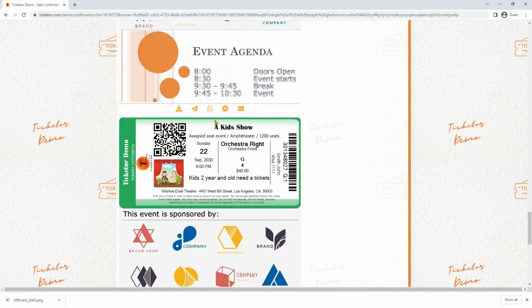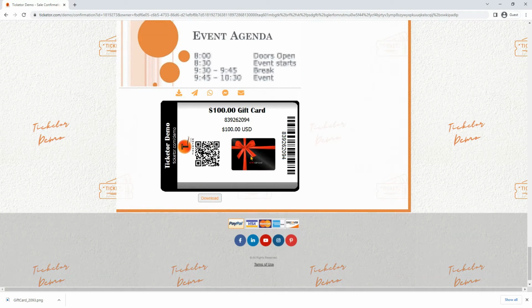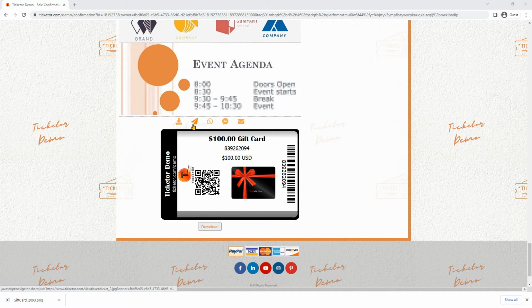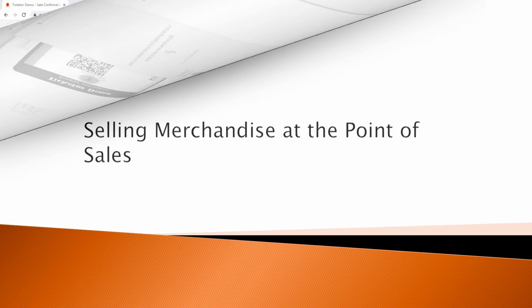The t-shirt order is also sent to the gift shop so they can ship it to me. My tickets and the gift card are available right away electronically, so I can either print them or show them on my phone, or I can simply download or share them with friends. I can share the tickets or the gift card via text, SMS, WhatsApp, email, Facebook, etc. So I'm going to send the gift card to my friend for their birthday as a text message, and I'm going to share the second ticket with another friend who is joining me for the show.